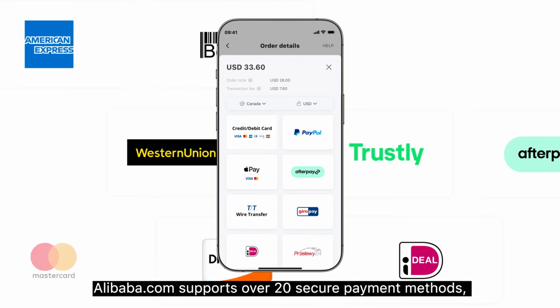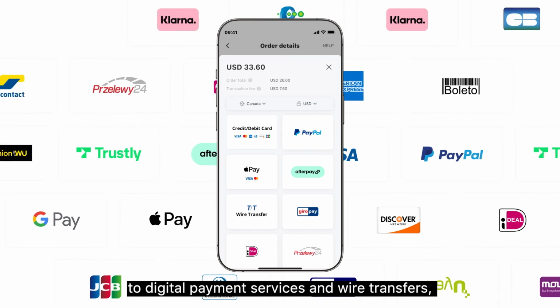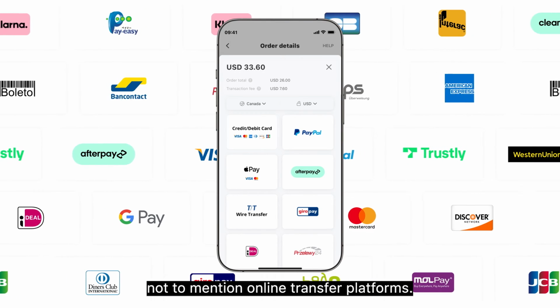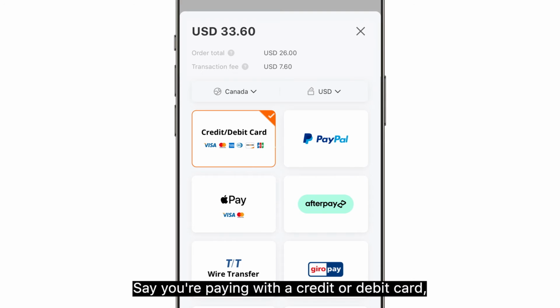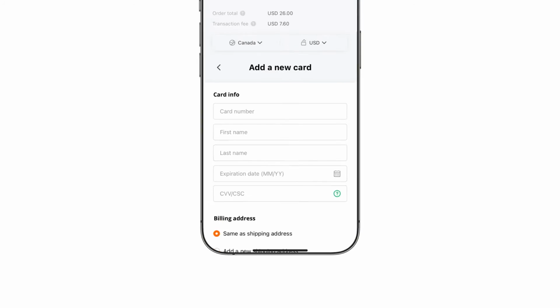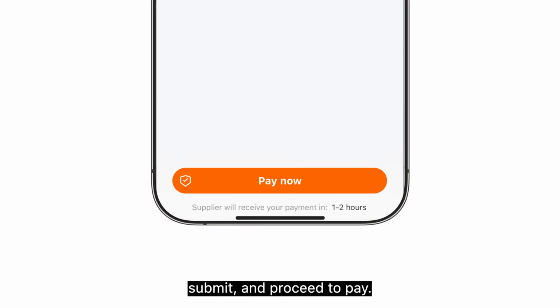Alibaba.com supports over 20 secure payment methods, from credit to debit cards to digital payment services and wire transfers, not to mention online transfer platforms. Say you're paying with a credit or debit card. Provide your card information, submit, and proceed to pay.